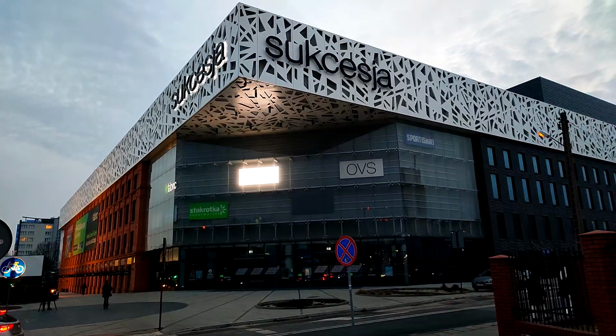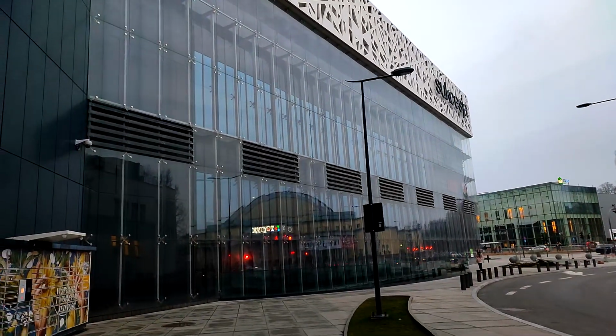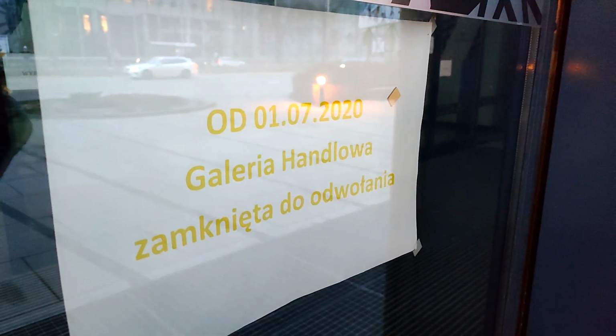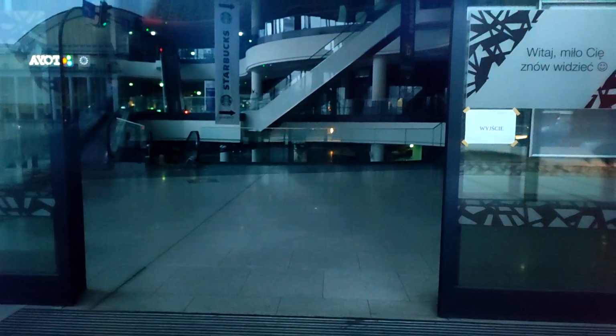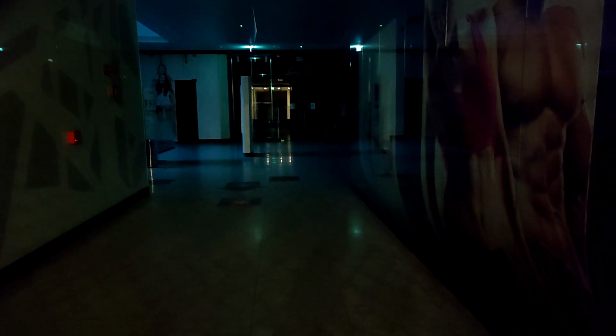So along we go to Sukcesja, the unsuccessful shopping centre. It's gone abandoned. If you look at the sign on the door, it seems like it went abandoned due to COVID and it never reopened again. Only a very small part of this centre is actually open, and that's just these lifts that go up to the gym on the top floor. These are some Schindler 5500 lifts.